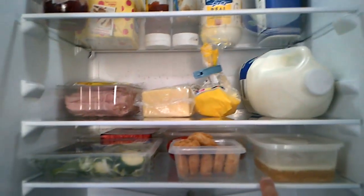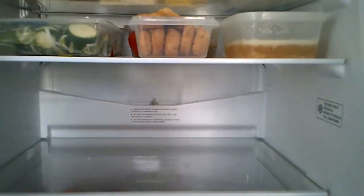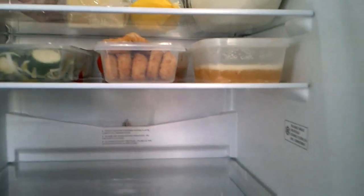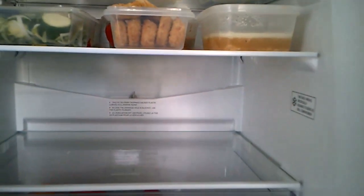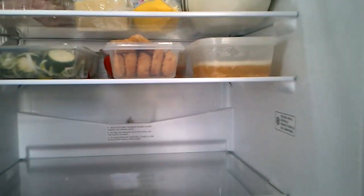So that shelf is as normal, this one is as normal, that's as normal, that, except for the milk, is normal. This is a lot fuller, and this is probably fairly normal. So I've got an entire empty shelf, and I like to have a shelf empty because it means if I have leftovers of a meal, or someone doesn't finish their dinner, I can just shove it in there and it's all done. So that is my fridge finished. Have fun doing yours.